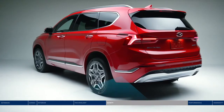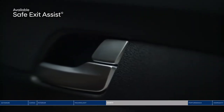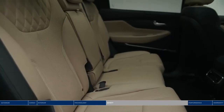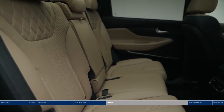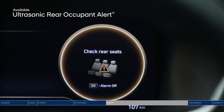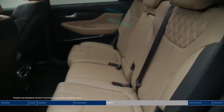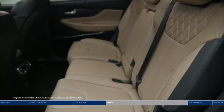Another innovative feature is Safe Exit Assist, which will lock the rear doors if a vehicle is detected approaching from behind in the adjacent lane to help prevent rear passengers from exiting the vehicle into oncoming traffic, even after the vehicle ignition is turned off. And Ultrasonic Rear Occupant Alert is designed to help prevent children and pets from being accidentally left behind. Ultrasonic sensors monitor the rear seats and sound the alarm, as well as send an alert to your smartphone through BlueLink when movement is detected.